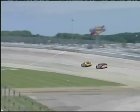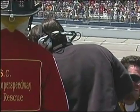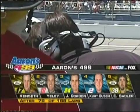79 laps complete, 2 caution flags so far. 24 lead changes among 15 different drivers. And our leader is the Nextel Cup point standing leader, Matt Kenseth.